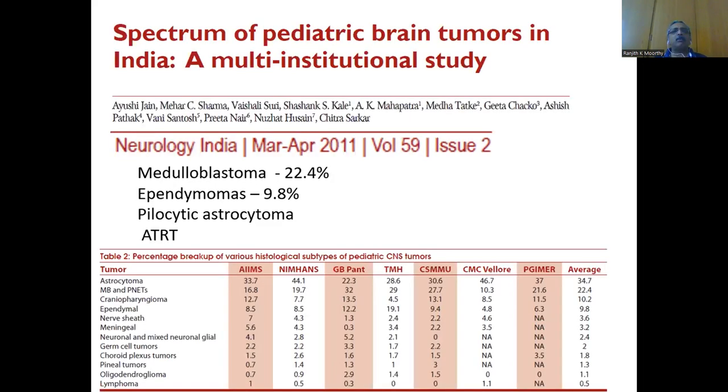As we all know, in this study, which has been well cited, published almost 12 years ago in Neurology India from various centers in the country, among pediatric tumors, medulloblastoma constitutes almost one quarter of those tumors, and ependymomas are about 10%. Pilocytic astrocytomas and ATRT are the other common midline posterior fossa tumors that are seen. Less commonly seen among children are the fourth ventricular choroid plexus papilloma, which are benign tumors. But my topic today would be mainly focusing on the midline posterior fossa tumors, namely medulloblastoma, ependymoma, and pilocytic astrocytoma.